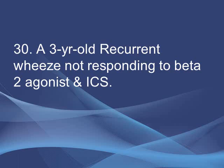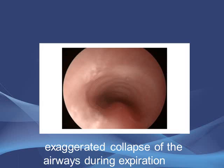A 3-year-old child with recurrent wheeze not responding to beta-2 agonist and inhaled corticosteroids. The bronchoscopy showed exaggerated collapse of the airways during expiration. So tracheomalacia.